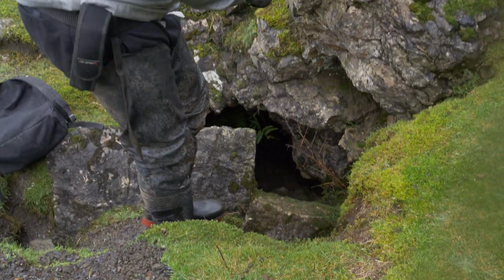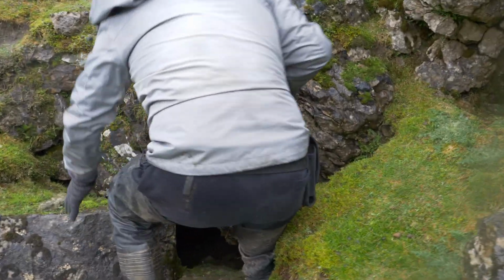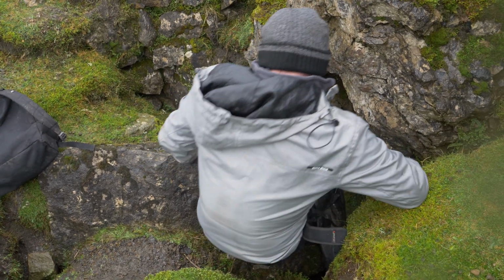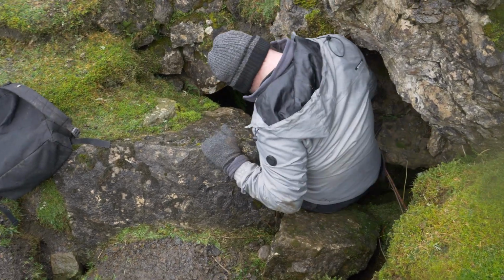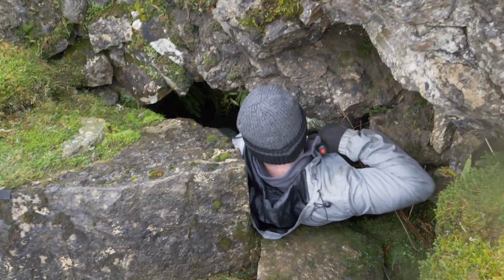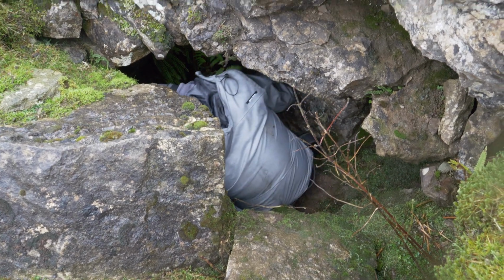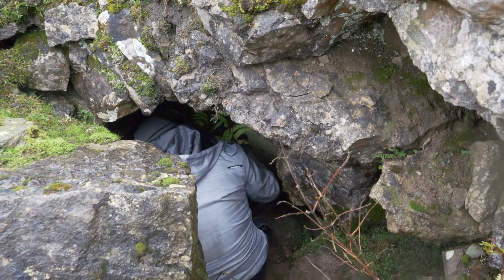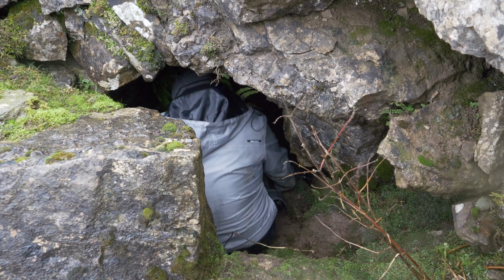So Gary's found another one. But this one, we're not sure whether it's a mine or whether it's a cave. It's in the same area. And it looks like there's at least 1, 2, 3, 4 entrances. So this may be yet another. Strange that we've got 4 entrances right here, almost next to each other. What an amazing place. Collapsed, is it? Do you think it was a cave or a mine? Mine, I think. Mine?